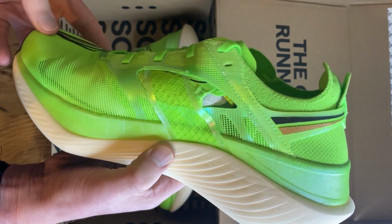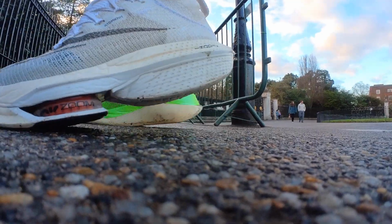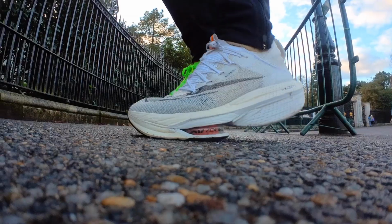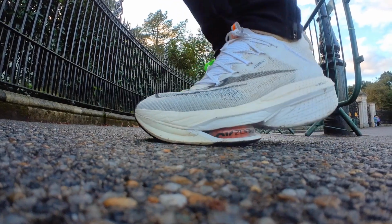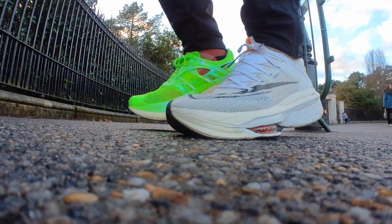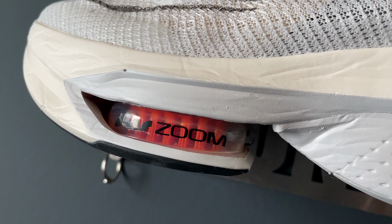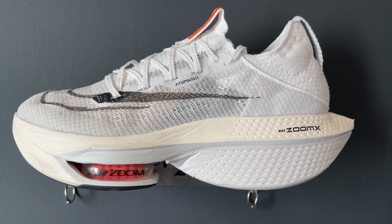and nicely vented uppers. When it comes to the Alphafly Next Percent 2, this is a shoe that we've talked about an awful lot. It has a big stack of that ZoomX midsole foam, and it's Nike's lightest and most resilient foam. You've got a full-length curved carbon plate that runs through the midsole, and two Nike Air Zoom pods to help give a bit of firmness underfoot at the back of the forefoot. Under those pods, you're now getting an additional layer of ZoomX foam.